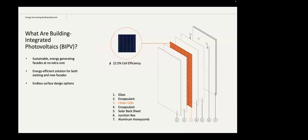They are sustainable energy generating facades at no extra cost. Energy efficient solutions for both existing and new facades. So whether it is a brand new building or you're looking to retrofit a 70-year-old building that requires a facelift, there are many applications. And there are endless surface design options.